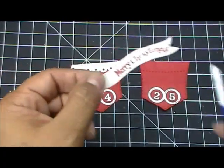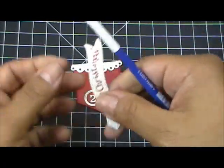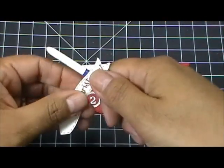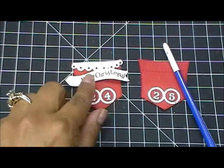And then what I'm going to do is curl it. I just get a regular paintbrush, and I go like this. I do it this way, and then I do it that way. Okay? And then what I want to put here, let's see.